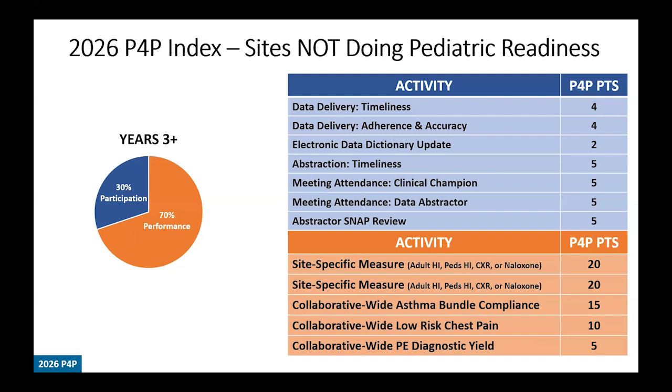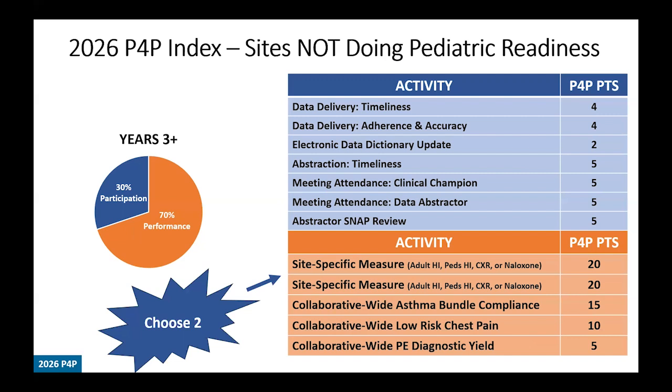So if you're not doing pediatric readiness, you have two choices. So again, the participation part is exactly the same. Now you choose two of these measures, adult head injury, peds head injury, chest X-ray, or naloxone, for 20 points each. Then you have that same collaborative-wide distribution that everybody else has. 15 for asthma bundle, 10 for chest pain, 5 for PE diagnostic yield. So again, if you are not doing pediatric readiness, you need to choose two of these four measures: adult head injury, peds head injury, chest X-ray, or naloxone.